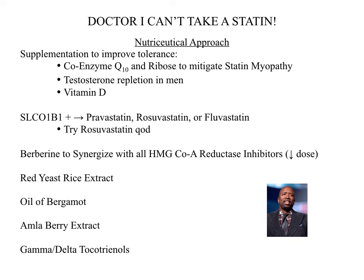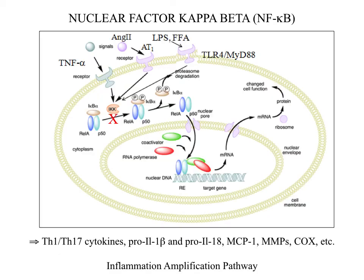Berberine will increase the efficiency of statins, drug or nutraceutical, by about 50%. So I'll use berberine, and that will allow me to decrease the dose of the statin drug to improve tolerance. We can use red yeast rice extract, oil of bergamot, amla berry extract, gamma and delta tocotrienols. More on that in the bonus coverage section.